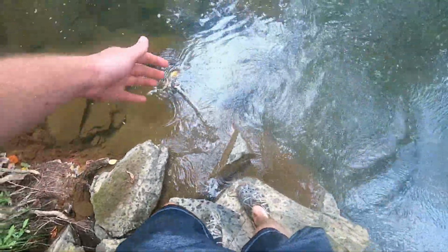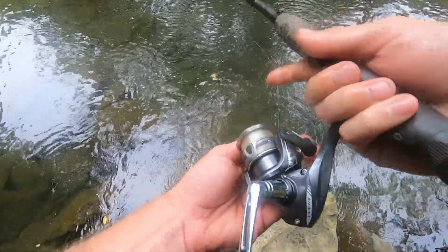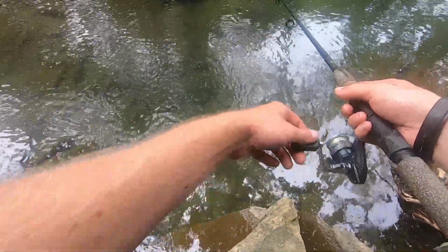Oh, he's back. What a release. We caught him. We got him in our hand. That's a catch. That was a good trout, too. I don't know if anybody could see that or not, but that was a good trout. There is several good trout in this little hole right here.